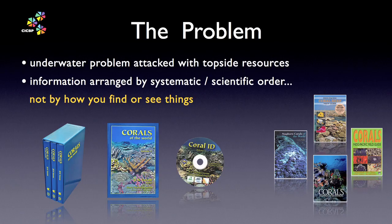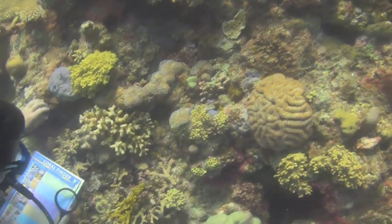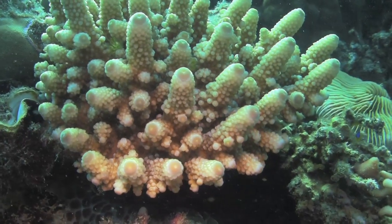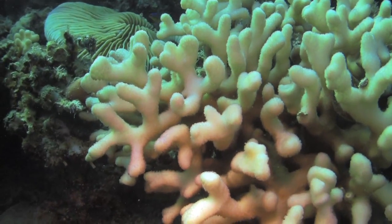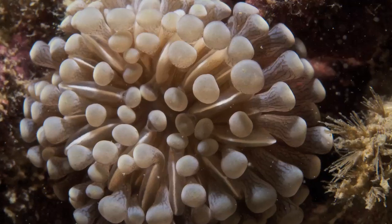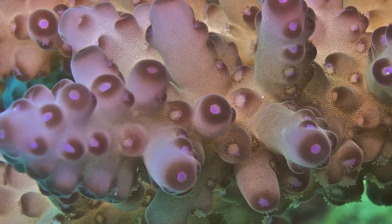But the root of the problem is deeper than that. Even if you could take the book diving, the information itself is not arranged in a way divers can use where it matters: underwater. The heart of the problem is the nature of hard corals themselves. They are shapeshifters. That means they can change shape in response to the environment they live in. This is what drives people nuts trying to learn coral identification, and it is why the Coral Finder was created.